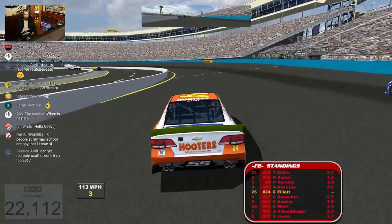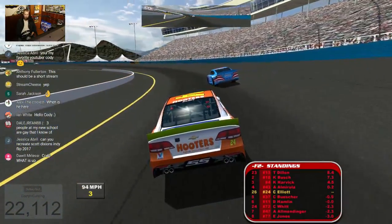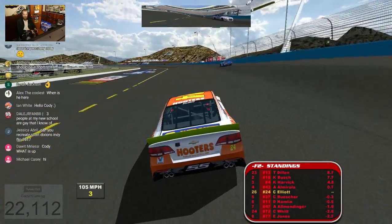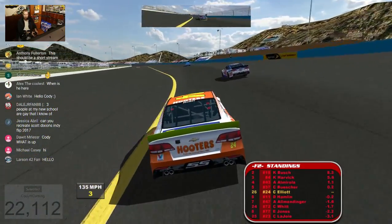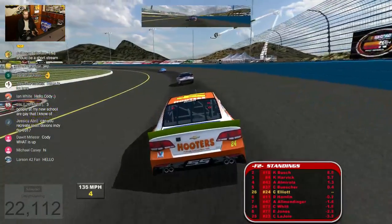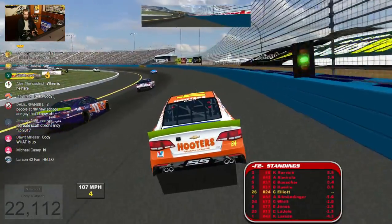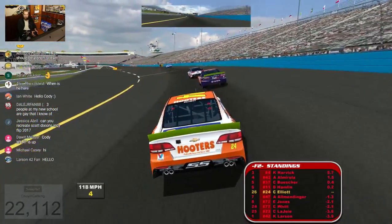Hamlin's right here. Oops. I think I have traction control on accidentally, just without thinking about it from the last time I tried racing, because I'm using the controller instead of the wheel, because my pedals are out of commission at the moment. So I'm going to let Denny pass. Remember, he's racing hard for a couple laps.